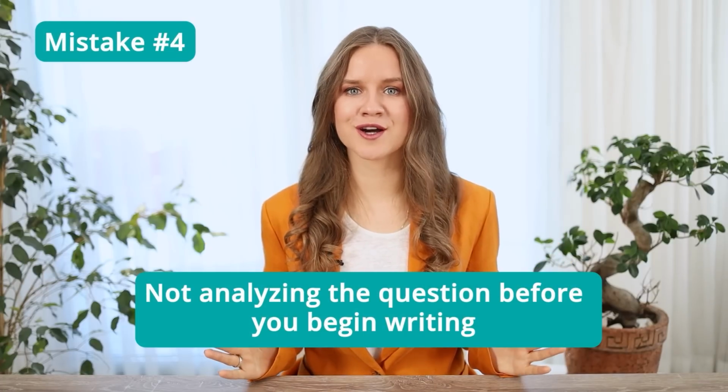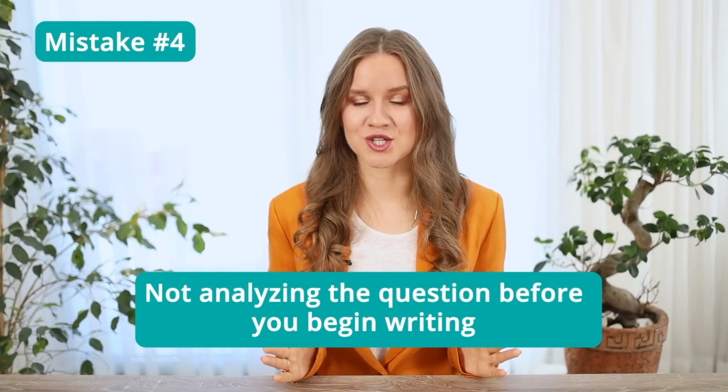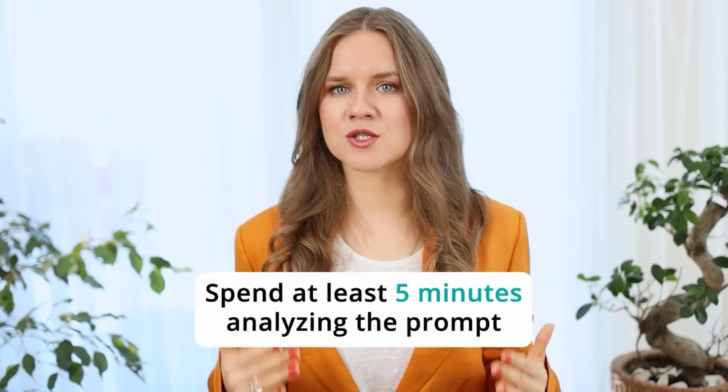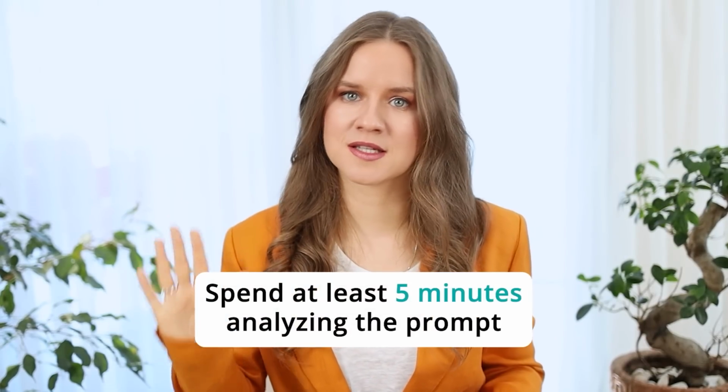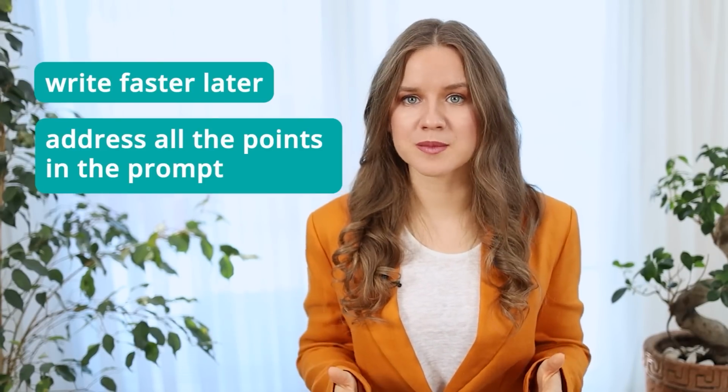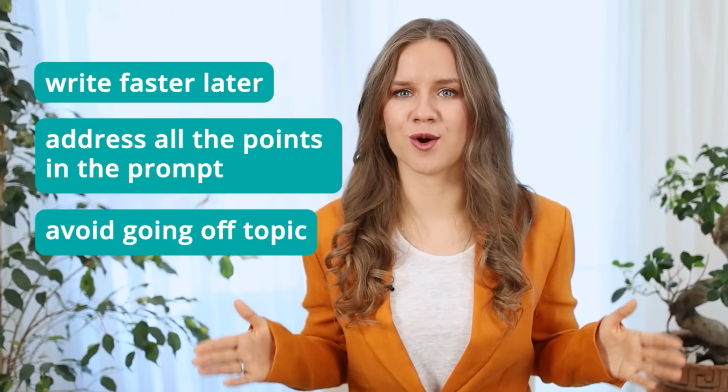Mistake number 4, not analyzing the question before you start writing. This applies to both Task 1 and Task 2. When you write them, make sure you spend at least 5 minutes analyzing the prompt and thinking about what to include in your answer. This will help you write faster later, address all the points in the prompt, and ensure that you don't go off topic.